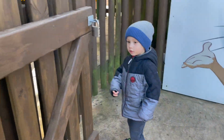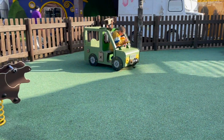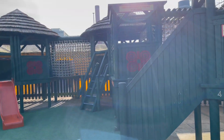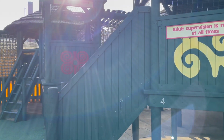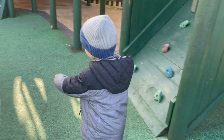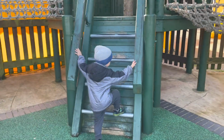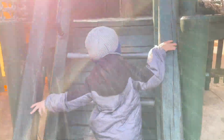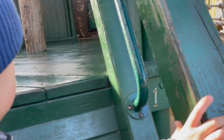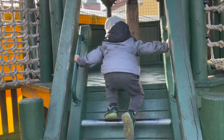No, over here. It's in there. Look at, you can go drive a truck. Look at that. Come on, go over here. Look at, you can go climbing. Do you want to go climbing? Look at right here. There's a rock wall and climbing. Use the hands right here. There we go. You got it.